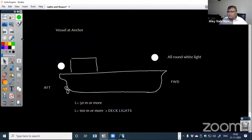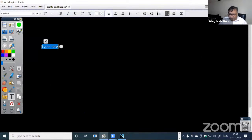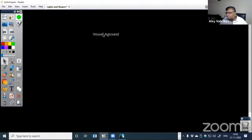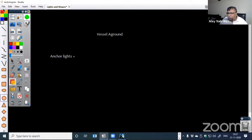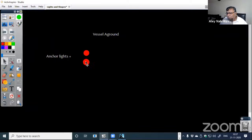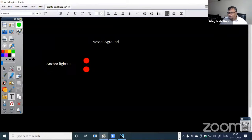Now we shall come to another one, and that is vessel aground. So a vessel aground will have all the lights of an anchor light. Definitely, you will be having all anchor lights, whatever is the anchor light. Plus, in addition to that, you will be having two all-round red lights in a vertical line. That means you will be having this and this. Or in daytime, you will be having three balls.